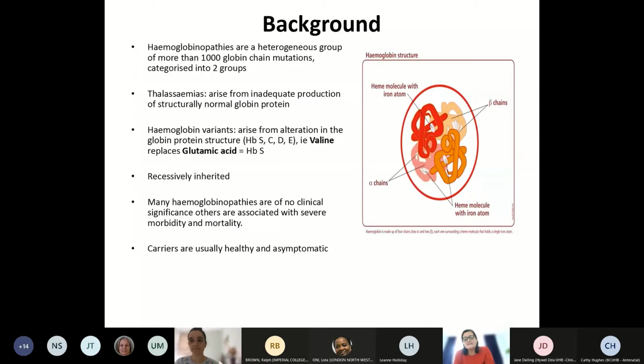The haemoglobin variants arise from an alteration of the globin protein structure. For example, sickle haemoglobin happens when the amino acid glutamic acid is replaced by valine, and haemoglobin C occurs when the glutamic acid is replaced by lysine. Both of these occur at position 6 on the beta haemoglobin chain. On the whole, carriers are usually healthy and asymptomatic, but of course there will always be exceptions to the rule. Next slide.